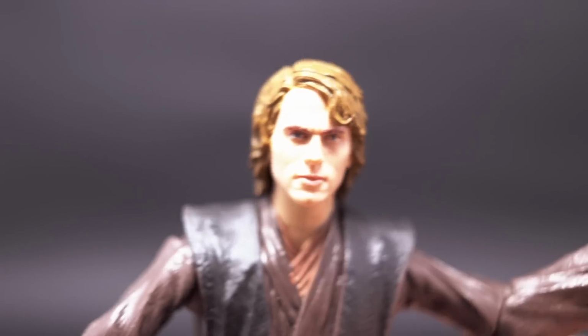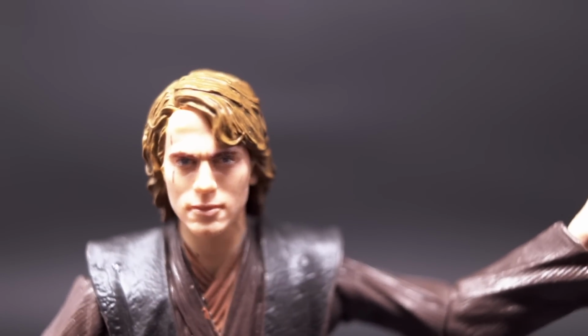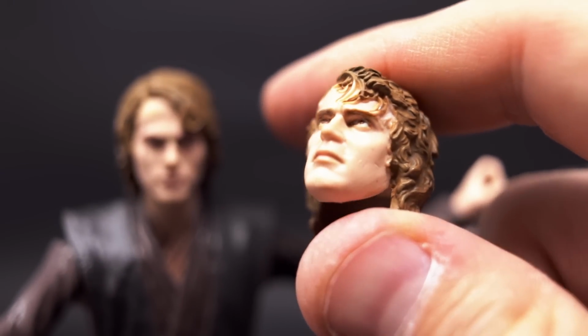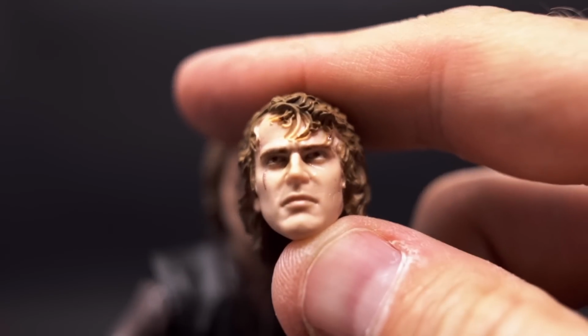Very good looking Anakin Skywalker figure, and as far as accessories, it actually comes with a second head, which you couldn't see in the package because it was hidden behind the labeling, but this is the dark side Sith Anakin.